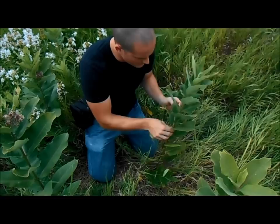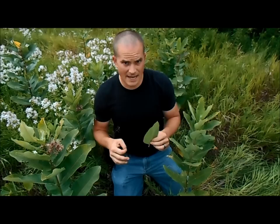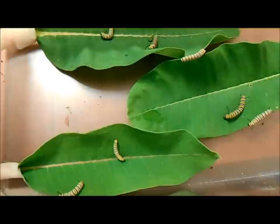Something you have to do before you really even set out to collect the eggs is try to decide how many you can actually care for. You might find a plant where there could be 10 on there. Can you really take care of all 10? At some point, once this caterpillar is old enough, I'm going to need to get it a leaf a day. And if I've got 10 caterpillars, I have to think, can I actually provide 10 milkweeds on any given day? I try to set myself a number. You should set one too.